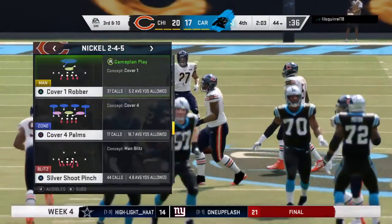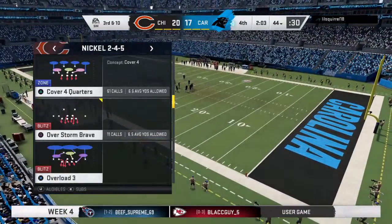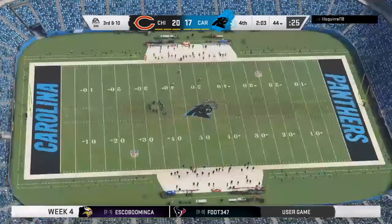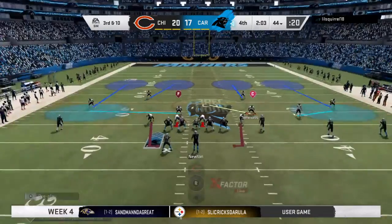Didn't have a receiver open downfield, and as it turned out, couldn't even find his outlet man because of the coverage. It was way too tight, unable to find anyone open. Big play coming up. Here's 3rd and 10. I would expect to see some pressure here.